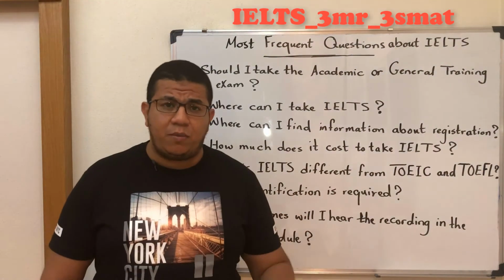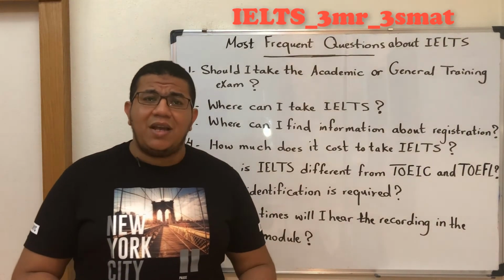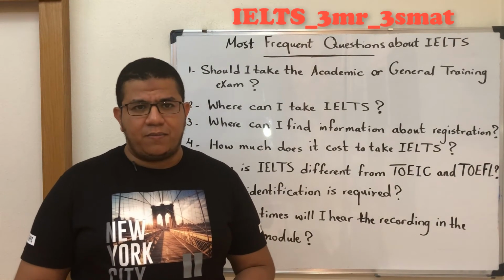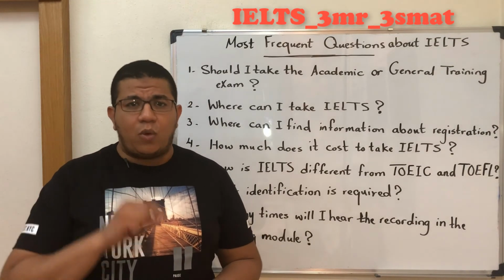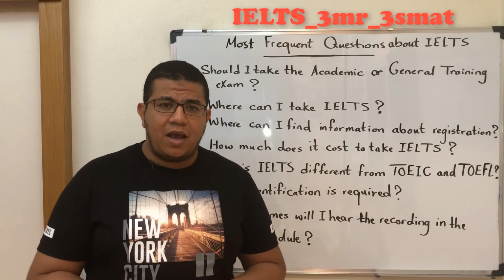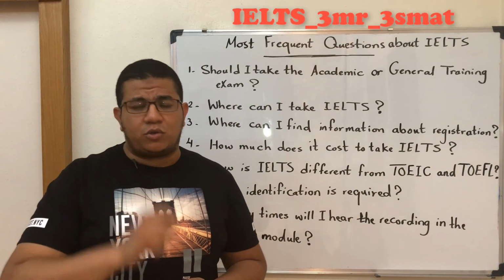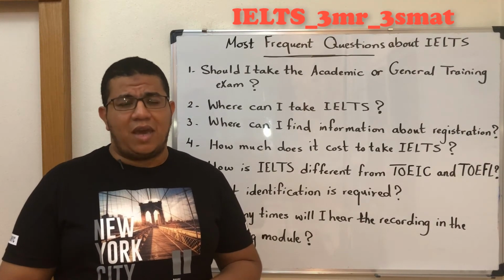How many times will I hear the recording in the listening module? This question is very important, because people do not know and ask a lot: will I listen once to the tape or to the recording in the listening module? Actually, yes. You will listen once to the recording, and while you listen, you have to take notes on your question sheet. At the end of sections 1, 2, and 3, you will have 30 seconds just to make sure or transfer your answers from the question sheet to the answer sheet.